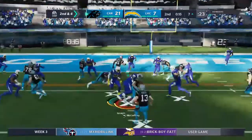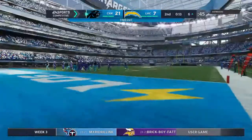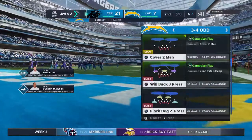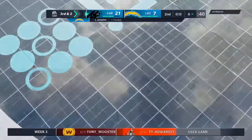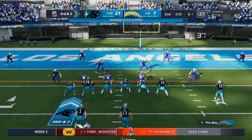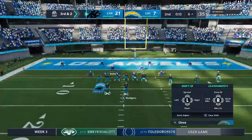From the shotgun to McCaffrey. And he'll be stopped just outside the 5 at the 6. Now the Panthers are going to use the first of their timeouts, as they'll stop it with 13 seconds to play in half number 1. 3rd down.